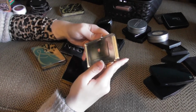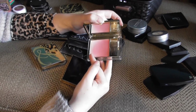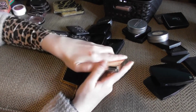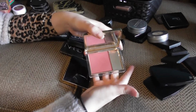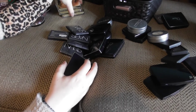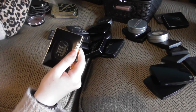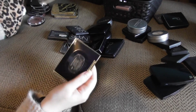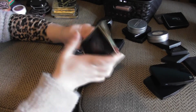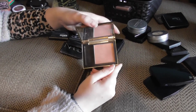This is Plush Petal, and it's a gradient one. It goes from pink to like a peachy shade. Here we have Poppy Passion. Again, very nice and vampy, perfect for that flush cheek look. And I believe these are all still available in this new range. Instead of being called the Pure Color Blush, they're the Pure Color Envy. And this is in the shade Lover's Blush, which again, I've used quite a lot. There's a nice dip going on in there. It's so pretty.